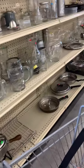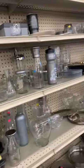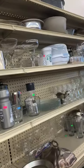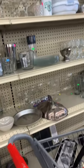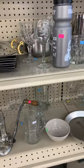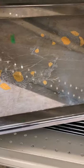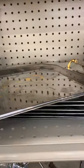And then a lot of this is just the clear glass. Nothing spectacular here either. This tray over here was pretty interesting, except it was really, really scratched up. You'll be able to see it when I pick it up. See how scratched up it was. It was really pretty too.